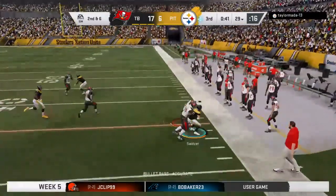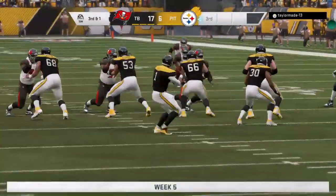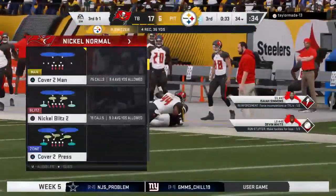Looking to throw. Fields. Open man is Switzer, complete. And he'll get it up near the 35, right at the 34 here. That catch good for 5. It's 3rd down.